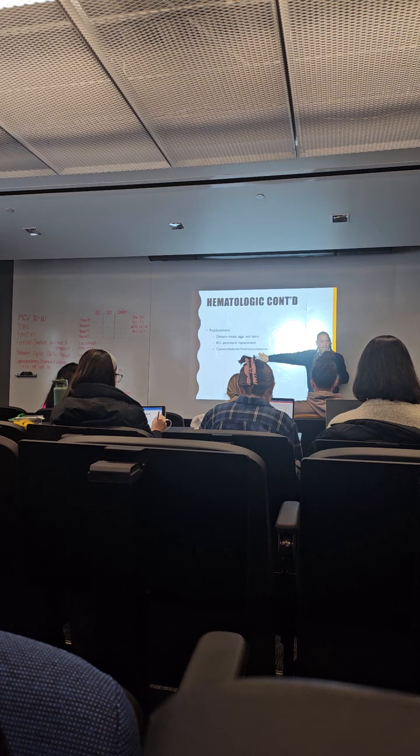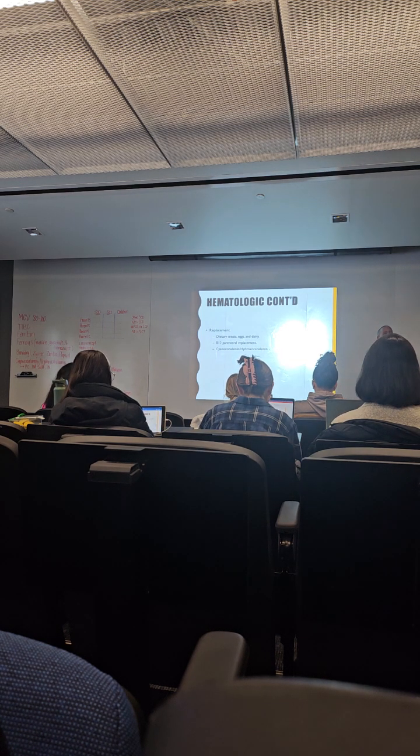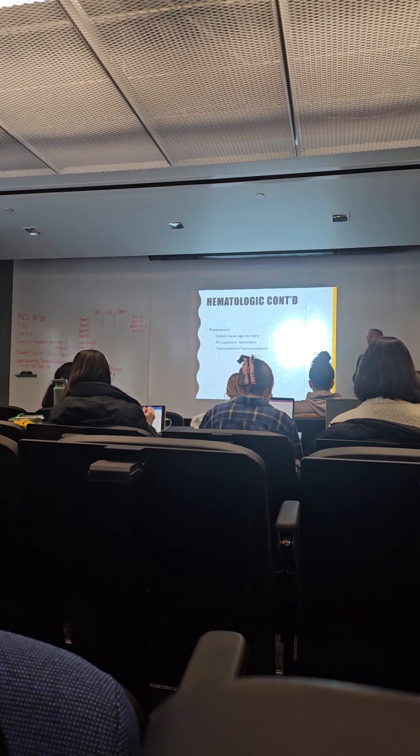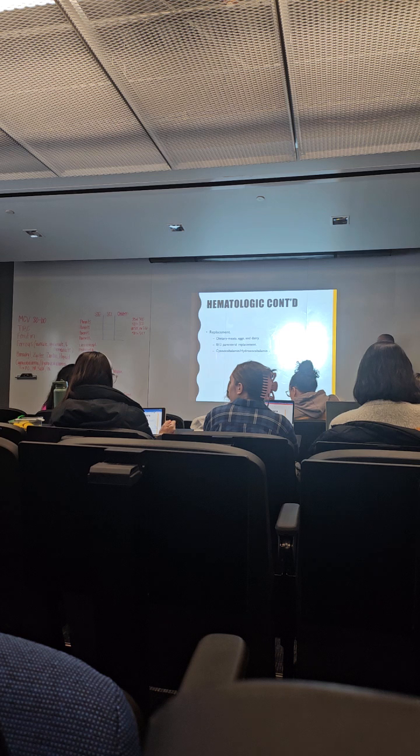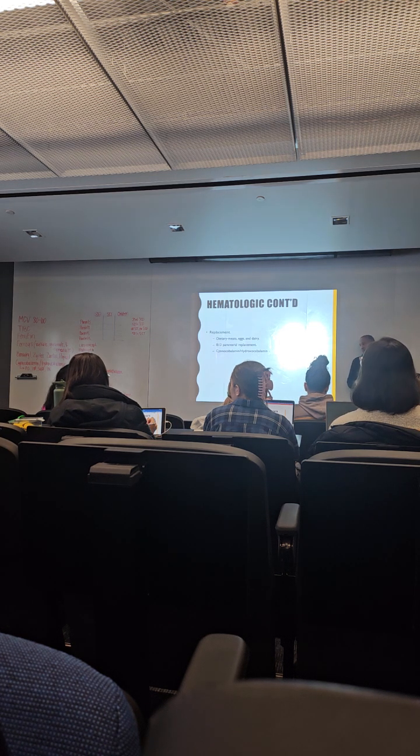This is B12 right here. It comes PO, intramuscular, sublingual, and intranasal. But the ones that you need to be concerned with will be PO for B12 deficiency, and for pernicious anemia, IM. So with B12 deficiency, that's because they're not getting it from a nutritional source, or because of malabsorption.